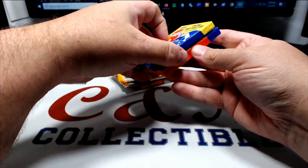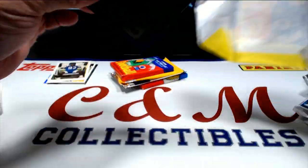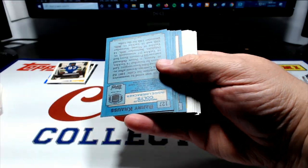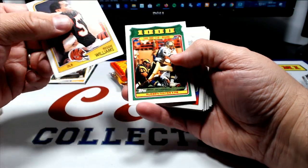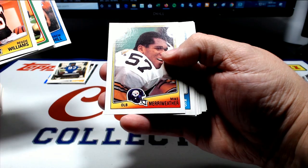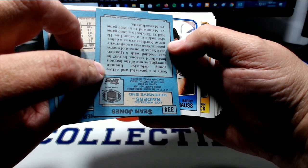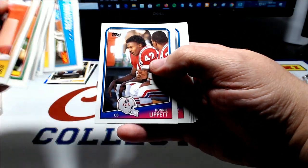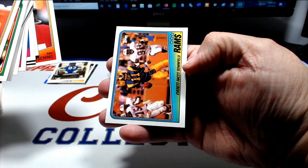Let's do these. Let's do 88. 88 tops. Looking for, I think Bo is in this one. Bo's rookie is in this one, I think. Sammy Winder gets the gum. A little stuck together there. Reggie Williams, Reuben Mays, Dennis Gentry, Drew Hill, Mike Merriweather, Sean Jones, Barry Cross, Kevin Mack, receiving leaders, Al Toon and JT Smith, Ronnie Lippitt, Andre Tippett, Blair Bush, Neil Lomax, Ray Wershing, and Everett races downfield.